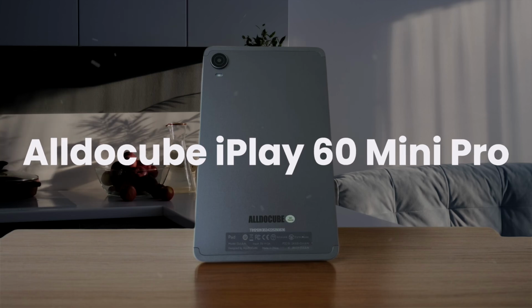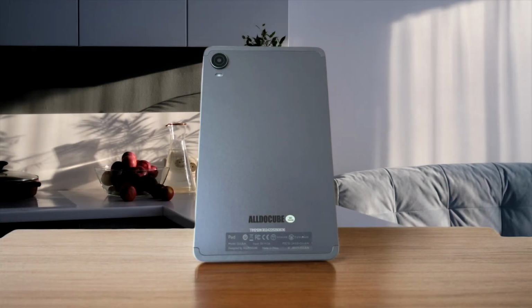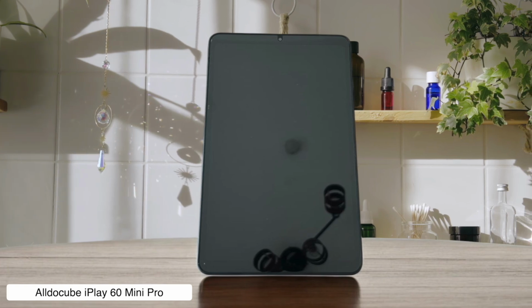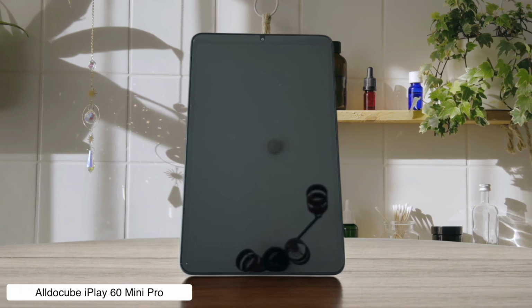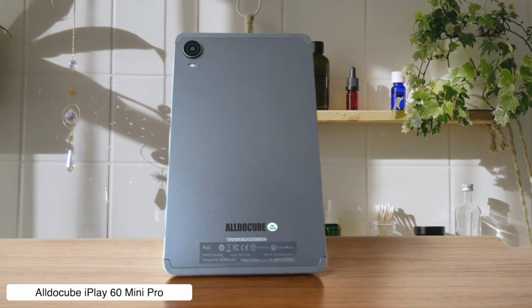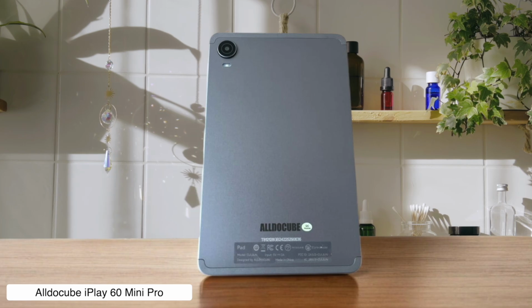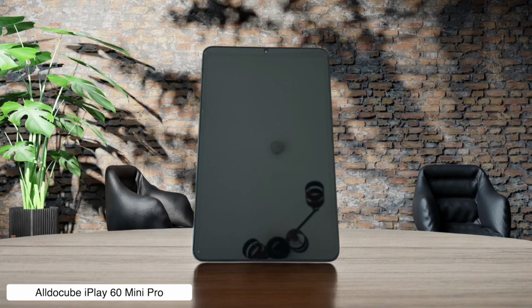AldoCube iPlay 60 Mini Pro. This budget tablet actually surprised me. It's got a decent 8.4-inch display, supports 4G LTE, and the battery life is pretty good for the price. The processor isn't winning any speed records though, and the camera is about as useful as a chocolate teapot, but come on, it's only $150.